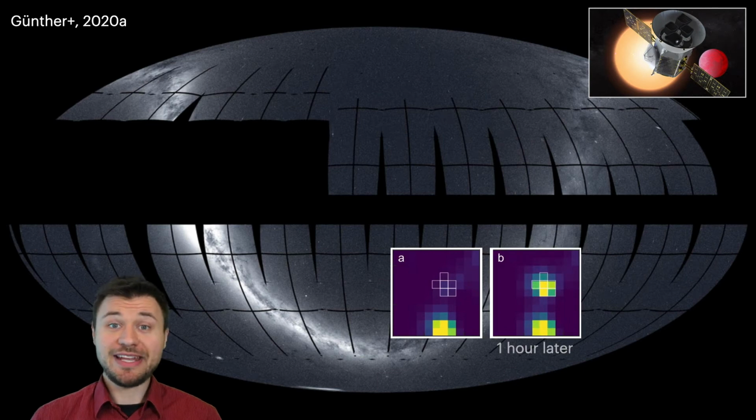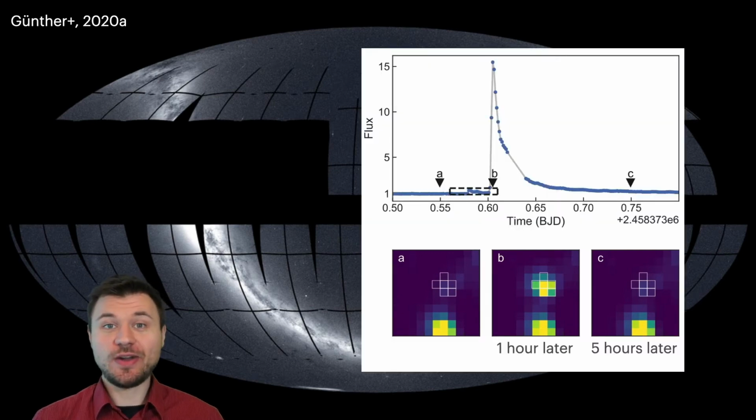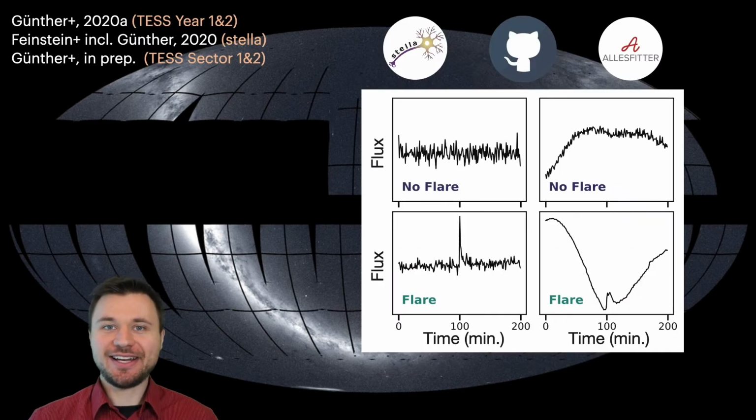We suddenly have an immense brightening of this star. And continuing to take pictures, let's see how this develops after about 5 hours. It's all gone again. The star is back to its quiescent brightness. If we look at the whole light curve, we see that this red dwarf got brighter by a factor of 16. We can't even imagine anything like that for our Sun. Human eyes are exceptionally good at picking out flares. But in the big data era of TESS and similar missions, human inspection would take a lifetime.